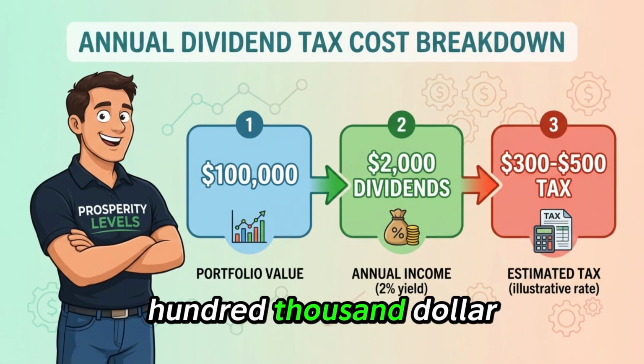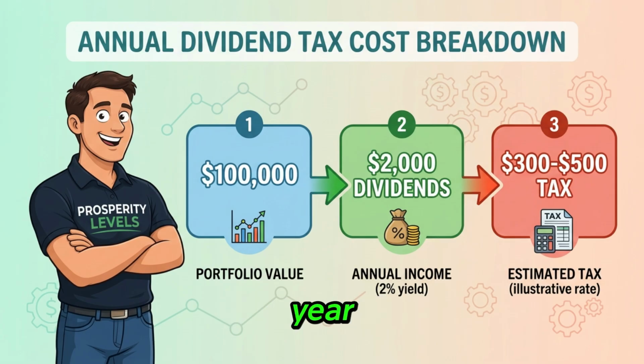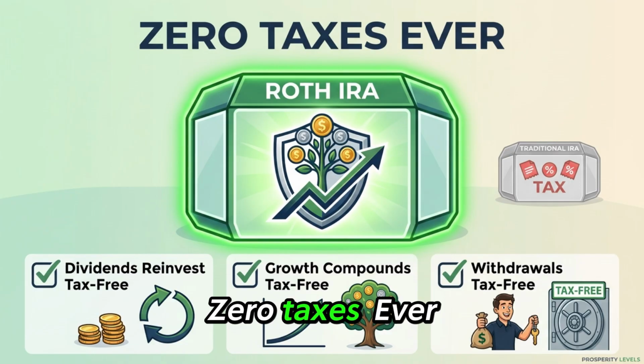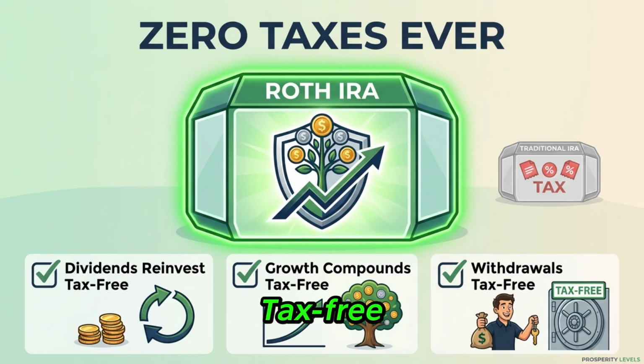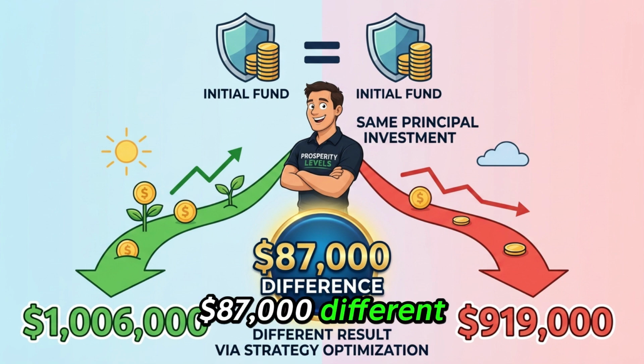On a $100,000 position generating $2,000 in annual dividends, you're paying $300 to $500 in taxes every year, depending on your bracket. That same fund in a Roth IRA, zero taxes. Ever. Dividends reinvest tax-free. Growth compounds tax-free. Withdrawals in retirement, tax-free. The fund is identical. The returns are identical. But the tax outcome over 30 years is $87,000 different.